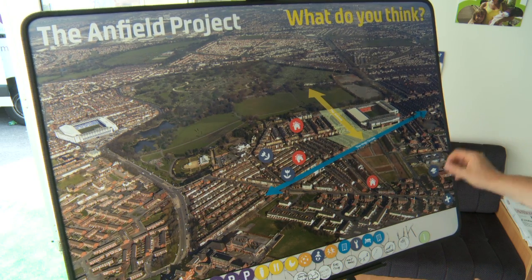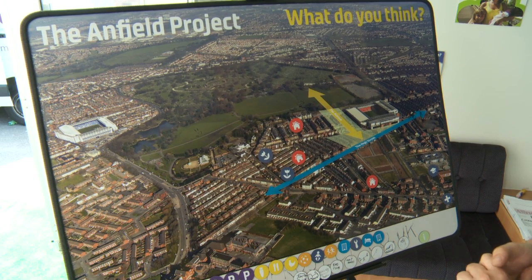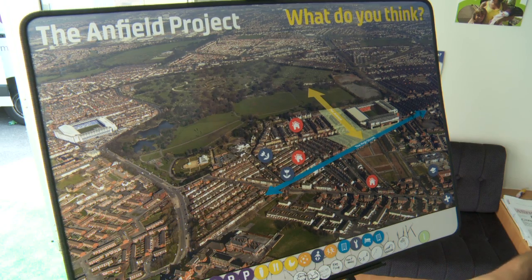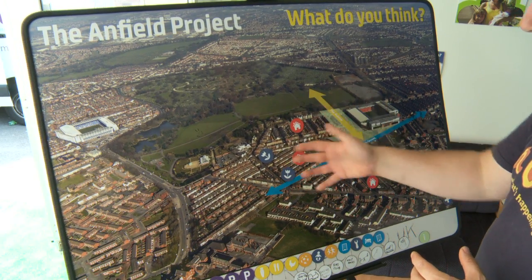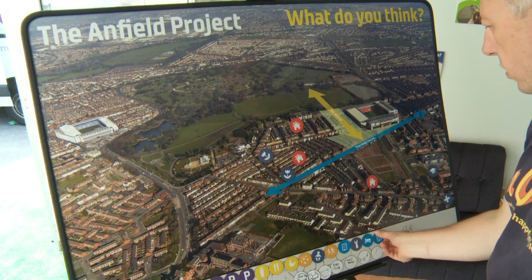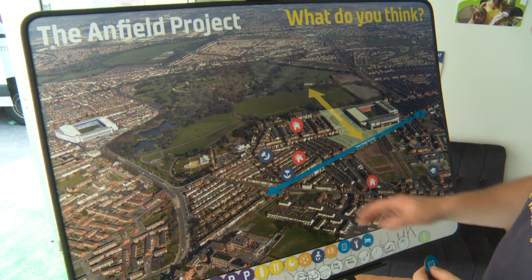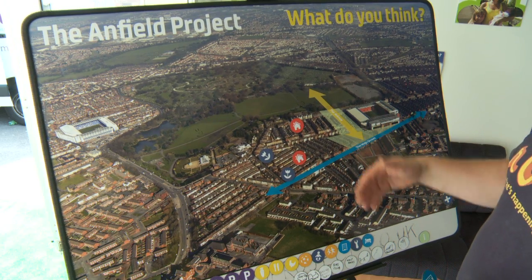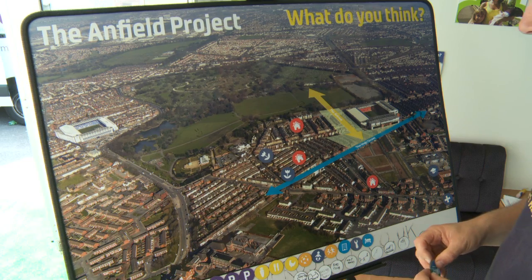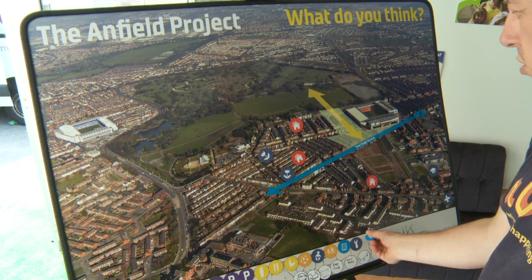There's a new school which one parent that we spoke to during the engagement told us what a fantastic facility that is. But of course, doing the houses up would be meaningless without doing up Walton Breck Road, which is where we are currently. And this used to be a former high street, but again it's been a bit run down over the past couple of decades, and there's an attempt to do some renewal work on that.